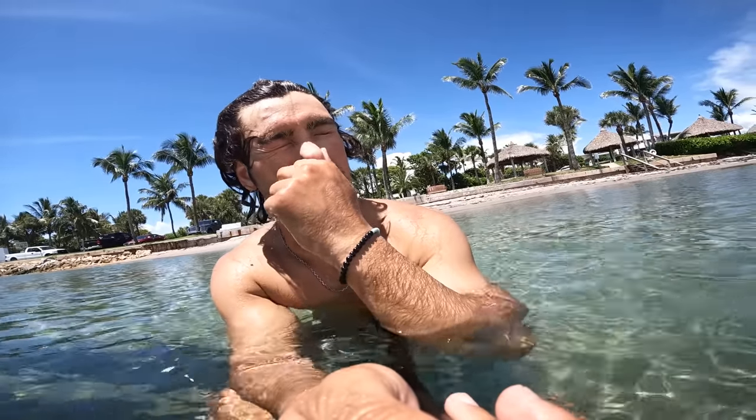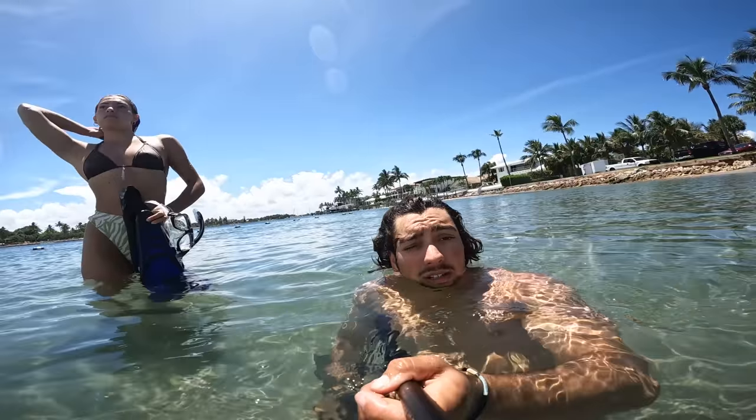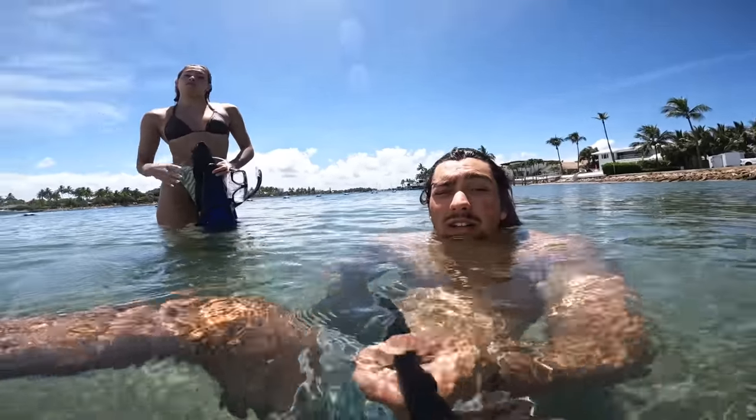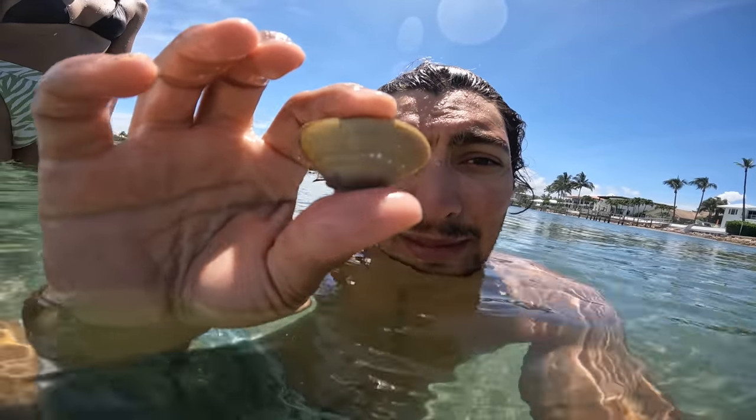But what we're going to have to do is come back to you guys after that. Usually there's a million snook and the water's clear and it's a lot nicer. And it's always spotting lobsters. Nice clam.